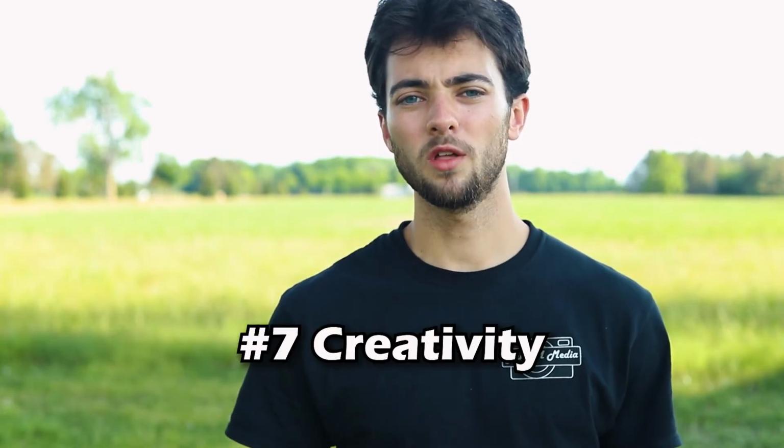And now for the next item on the list, creativity. One of the best assets a photographer can have is creativity. If the photographer lacks this skill, the photos may come out underwhelming. So make sure you look for creativity throughout their portfolio.